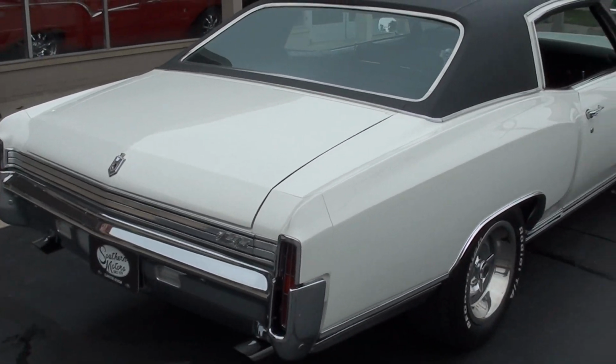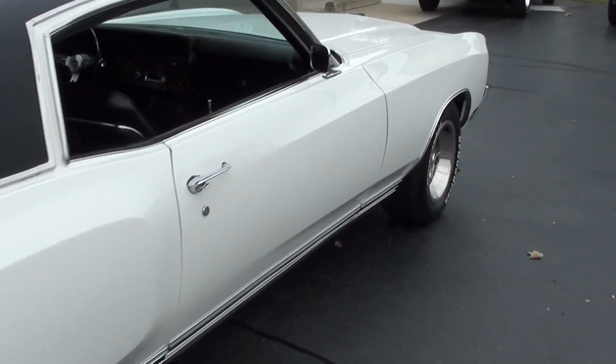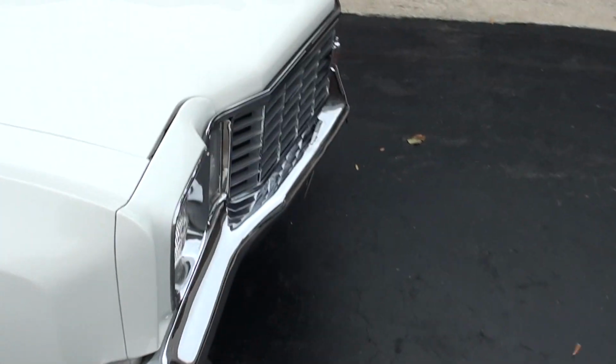And I apologize, you can see it's misting rain. We got 3 days of rain, so if I don't get this thing done now, you won't be able to see it for 3 days. So I'm going to try to just power through this video.